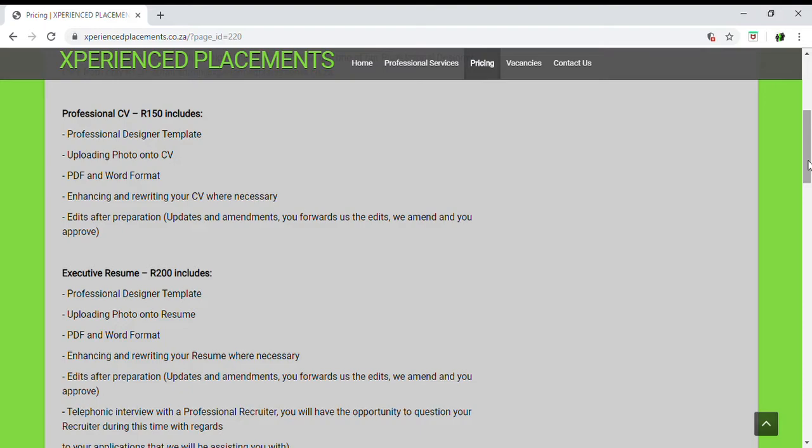If you are not, then you can request every change possible that you like on that CV, whether it be the entire template, the formatting, etc. You can always request a change on that. Okay, but that is the professional CV that we offer. That's at 150 Rand if you have a look there.